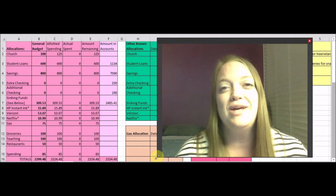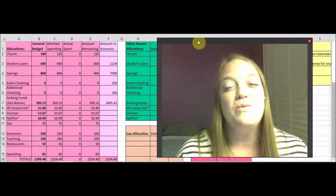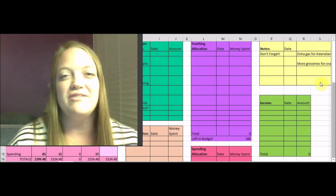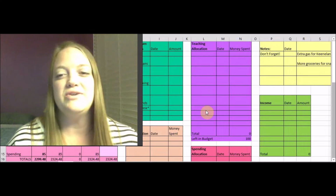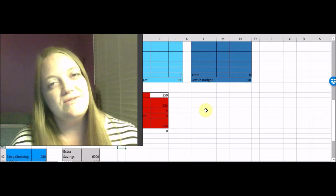So anyway, let's just jump into setting up my October budget. I am starting with a completely clean budget. I have a couple notes over here just so that I don't forget a few things. But as you can see, everything is just empty, it's clean, it's ready to go.